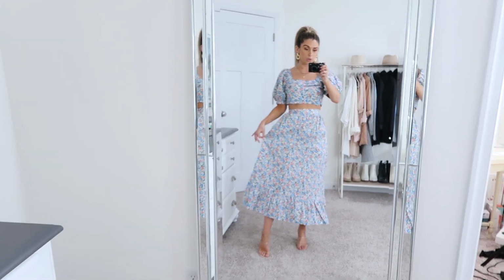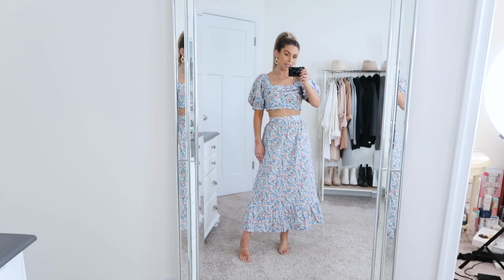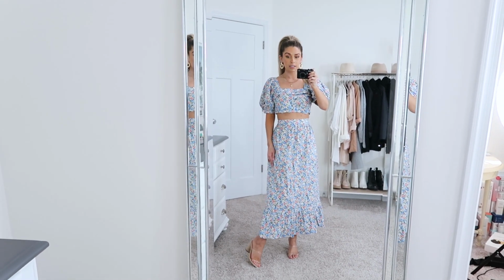It could also be cute for a gender reveal. And I love the puff sleeves. It's just very springy, very summery. And the best part is the skirt has pockets. So I do love that. But this is the full fit. It's very girly, very pretty, chic.